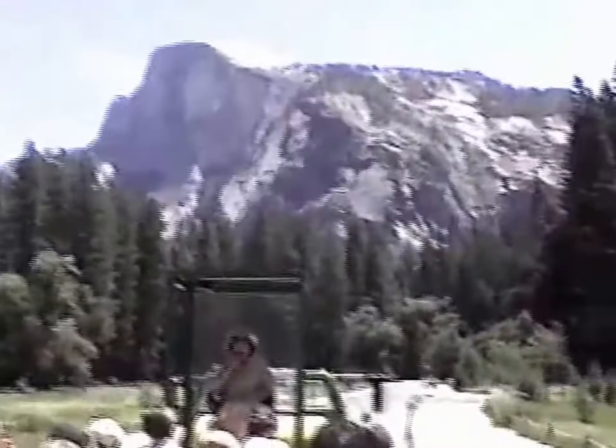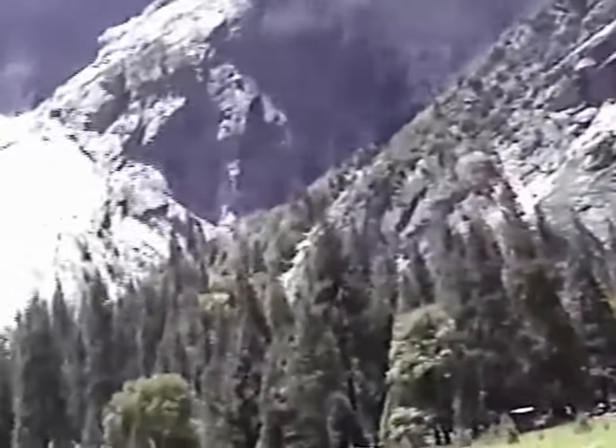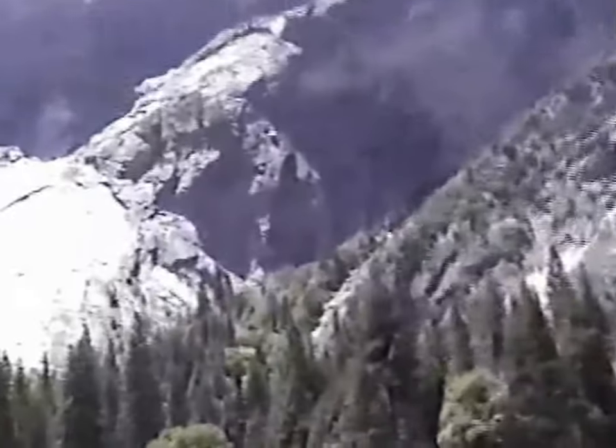Straight ahead of us is our best look at Half Dome for this tour. The top of Half Dome is almost 1 mile above us, about 4,800 feet above the valley, or 8,842 feet above sea level, gathered at Camp Curry below.